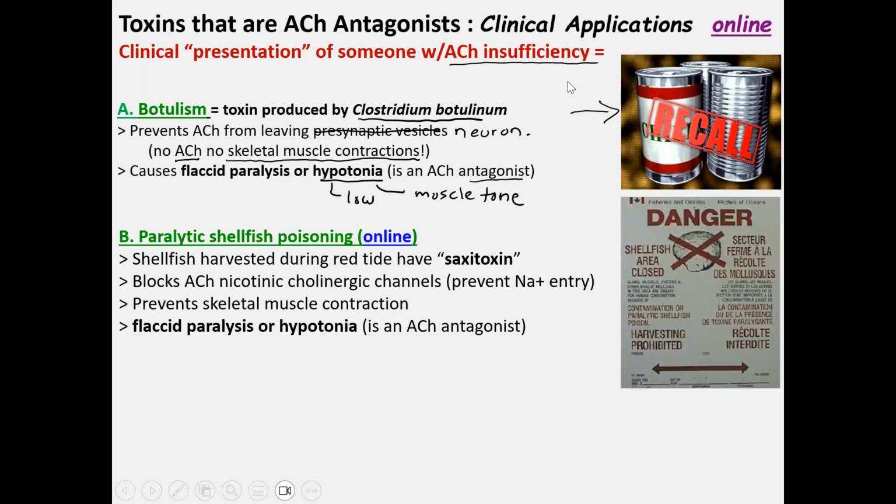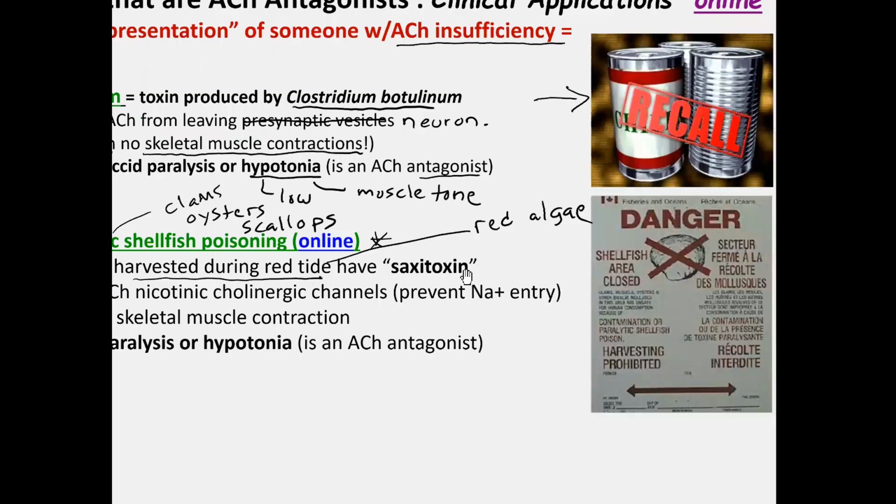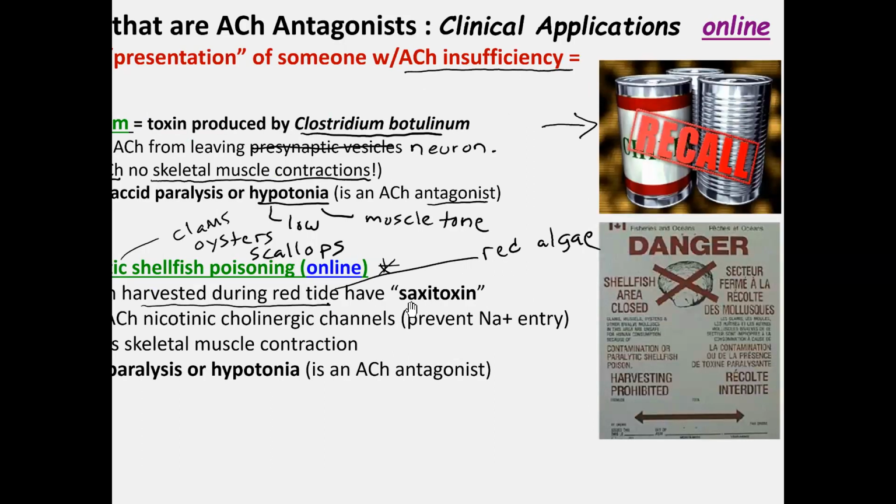Here's something else. We've got a coast, and sometimes during the year they'll have warning signs saying, do not harvest shellfish, red tide warning. So paralytic shellfish poisoning, all right? When you harvest shellfish, that means clams, oysters, scallops, anything that's got a bivalve shell, that's shellfish. If they're harvested during red tide, the red tide is red algae. If you harvest during a red algae bloom, these red algae have a toxin called saxitoxin. Okay.